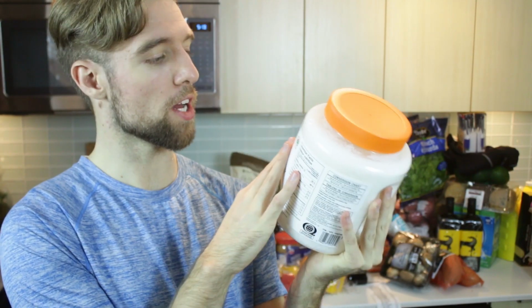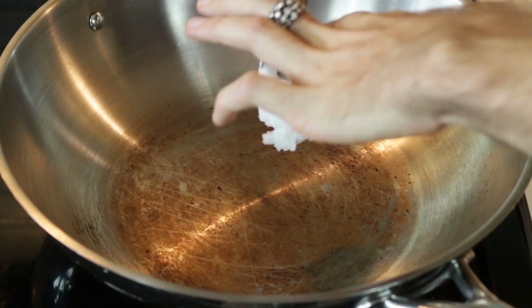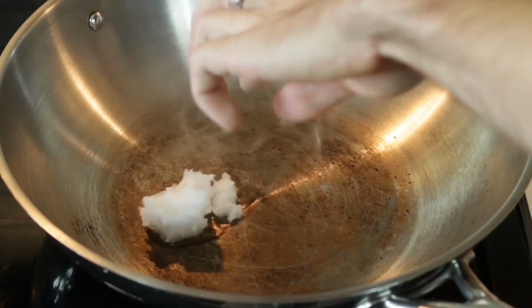This is some virgin coconut oil. I love this stuff. Use it for a lot of different recipes. It's good fat, good for you. It has a pretty high smoke point, so good for cooking anything pretty much, and also great as lubricant.